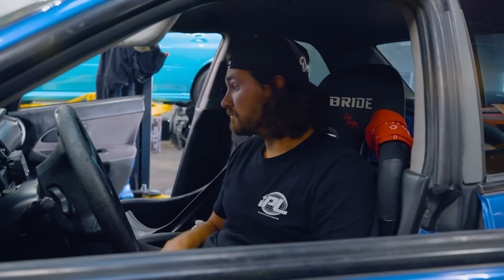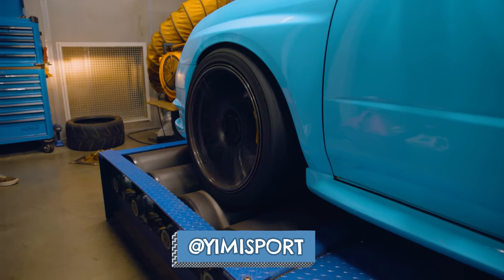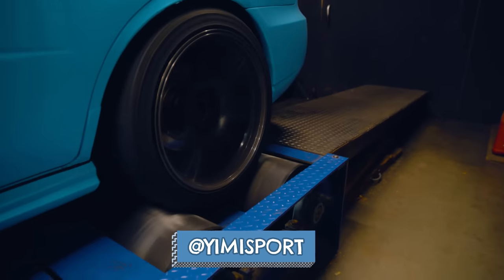We finished the turbos. We got them tuned. Big shout out to the team over at Yimmy Sport. They're like the Subaru tuners. And again, we hit the track.